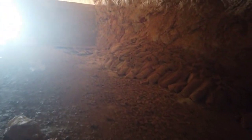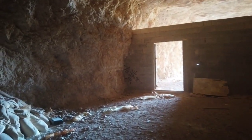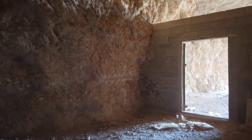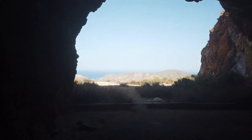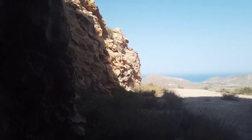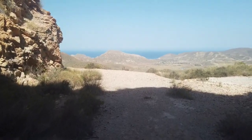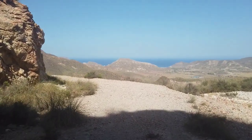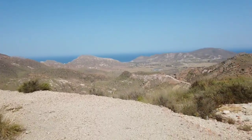Right. Here's a wall with a door. Ooh. We've literally come out on the other side of the mountain. Oh look, and there's Alice.